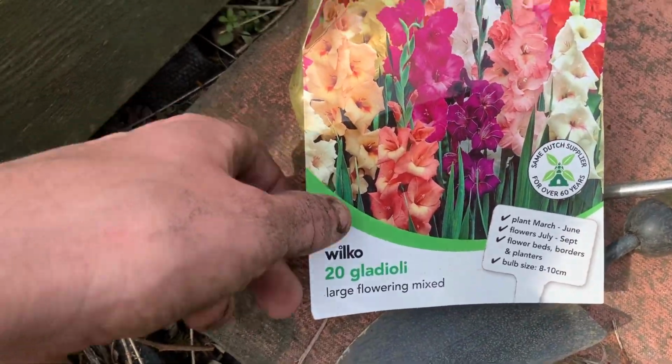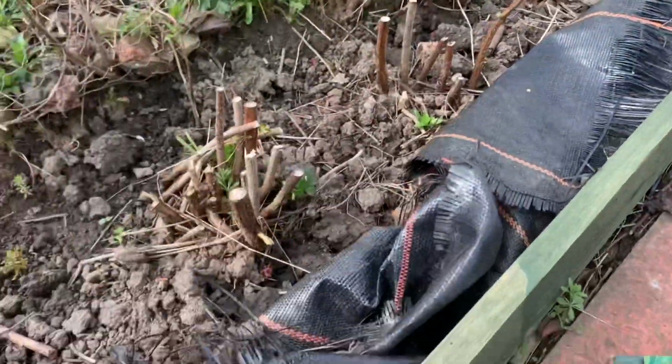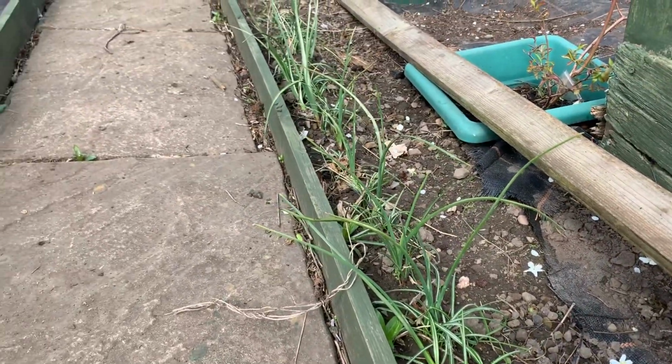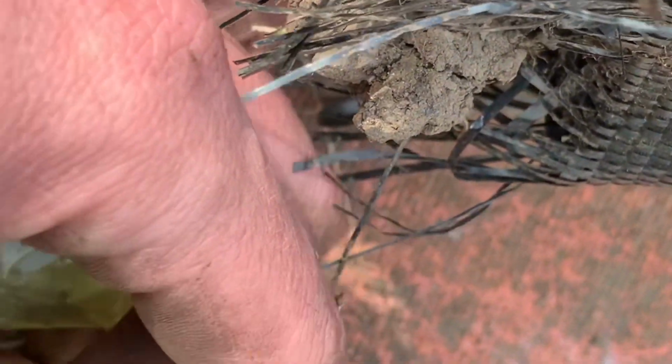So I've got 20 of them to plant. So we're going to plant them in front of my raspberry canes, and fingers crossed they'll grow there, and then they'll grow at the side of my lilies, so we'll have a pathway of colour for the bumblebees to enjoy. As you can see, they are actually sprouting already, so they shouldn't take long to pop through the ground once I get them in. So let's get them planted.